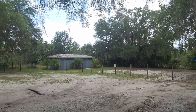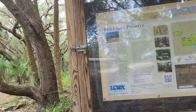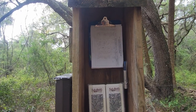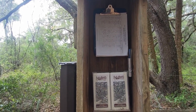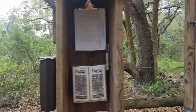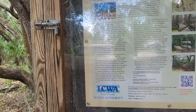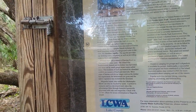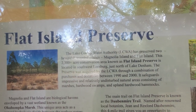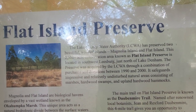All right, let's get on the trail. So as I'm coming in, we do have the sign here. They do have a sign and board. I'll hit that on my way out. And of course they've got the Flat Island Preserve brochure if you want to get one of those. I won't do that just because I don't want to use them up, but if you want to read all about the preserve, I'm going to get this on the video, and I can look at this letter also.